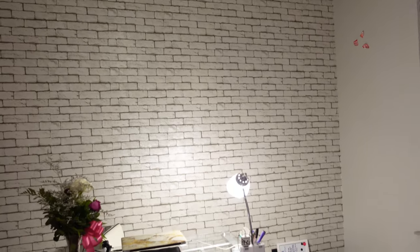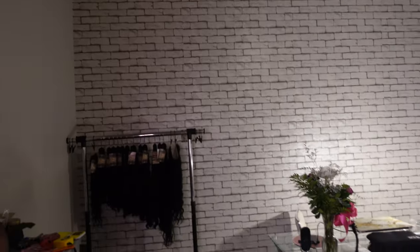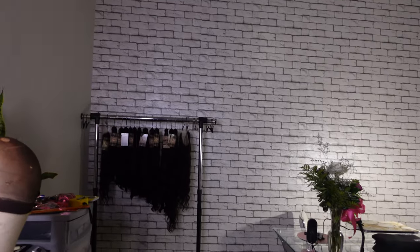It is 9:56. I'm clocking out for tonight. The wallpaper is done. I'll do a better little picture and video when I do my reel and TikTok, but the wall turns out really nice. I absolutely love it. This wall is definitely my favorite by far from all of the walls that I've done. This one takes the cake.